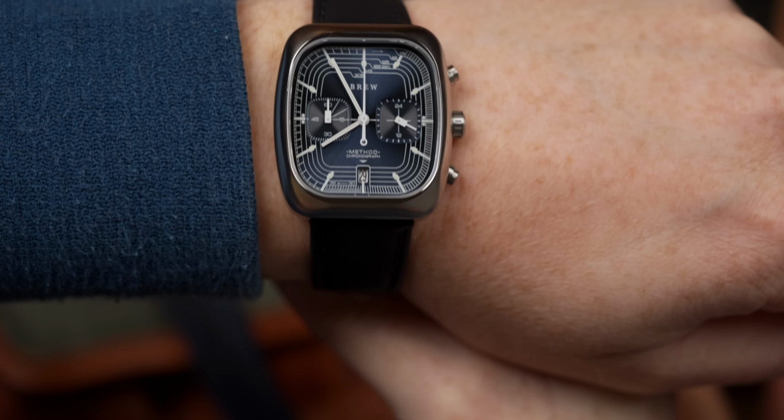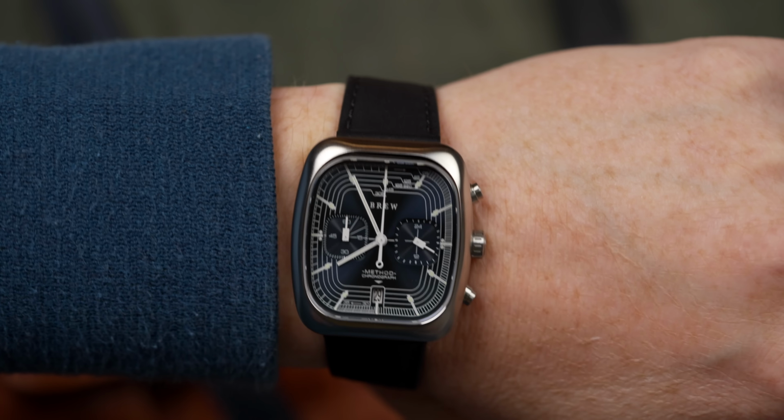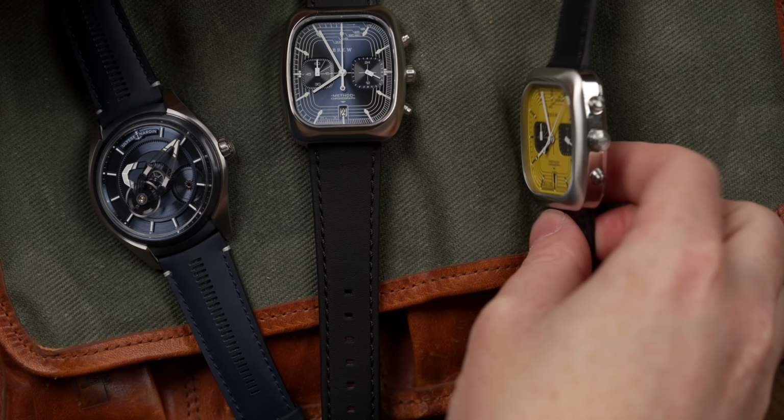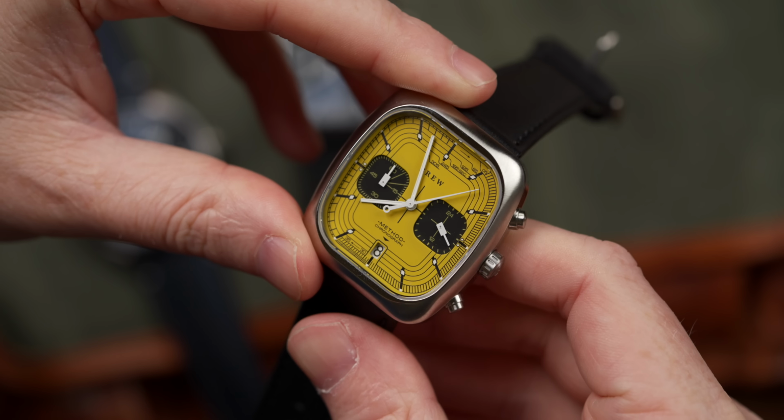But I really like the dial. I really enjoy the dial on this. And actually, it goes pretty well on the wrist, I will say. So what do you think of these colors? Which one would you be going for? I'm going to have to go with the yellow dial here. If you're going to do it, you've got to go all in, right?